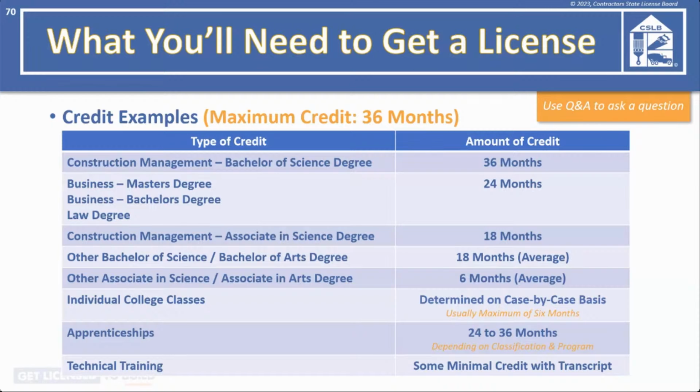Ambarish, for a C10 license, how much credit is required in total? I think you asked this question before. Again, 4 years full-time experience within the last 10 years. I cannot give you an exact education credit amount. Again, we cannot pre-qualify you for that. That would have to be submitted with your application in order for us to determine if we were going to give any education credit for that.